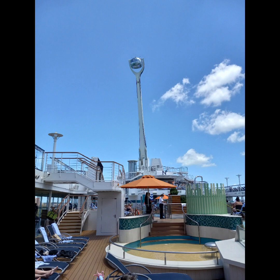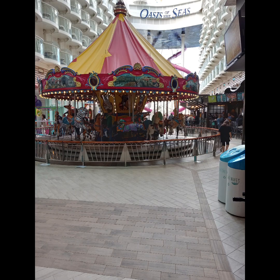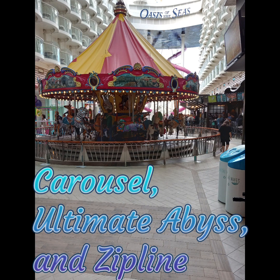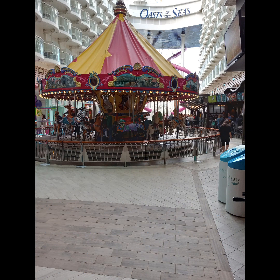Next up is a trio, if you will, on the Oasis class ships. As you can see, they have a carousel, which is free of charge, and behind the carousel is the Ultimate Abyss. That is the tallest dry slide in the world. And above the Ultimate Abyss is the zip line, which is actually really cool. I've done it before, and it's a lot of fun, especially if you're new and you're not really sure if you like it or not.